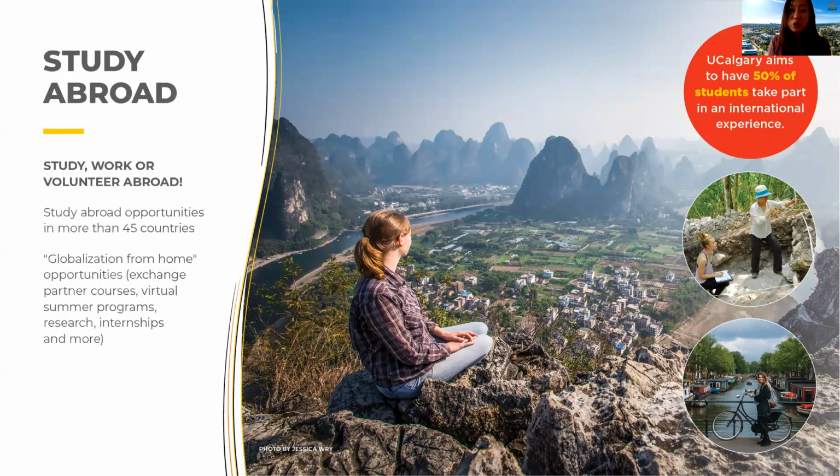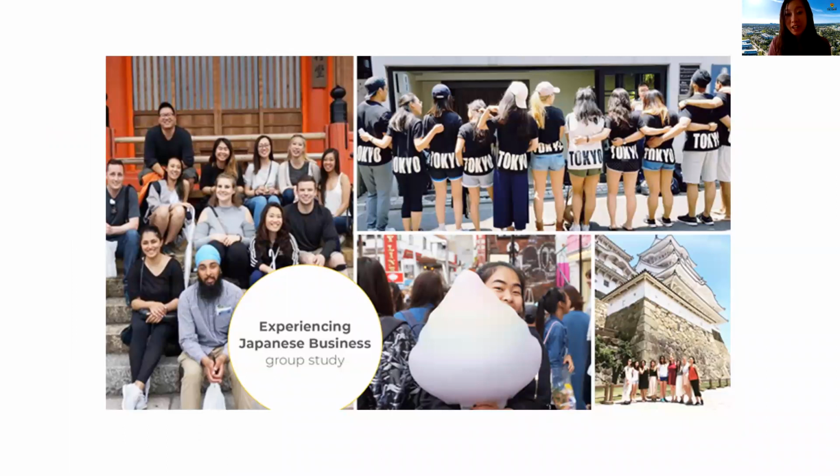So I actually did a group study in my last year, and this is where you go to a country for a smaller period of time with a group of other students from the University of Calgary. And this was actually tailored towards my degree. So it was called Experiencing Japanese Business. And basically a group of 20 of us went to Japan for a whole month. And it was so much fun. We got to tour around Tokyo, Osaka, we went to Kyoto as well.